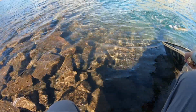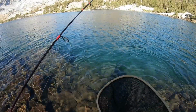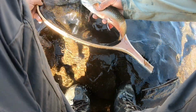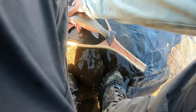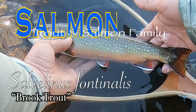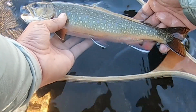Let's go. There we go. Bam. And this is the species we were looking for. With my experience with trout, it doesn't pay to grip it really hard. They actually get scared and they're more likely to flap out of your hands. But yeah, here we go.